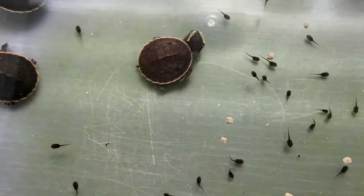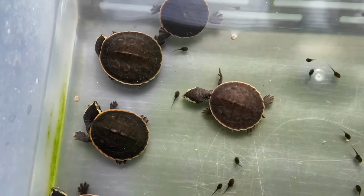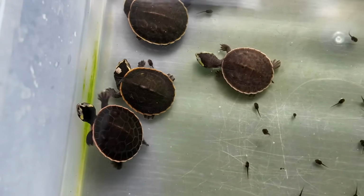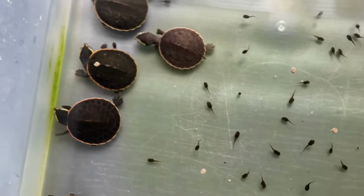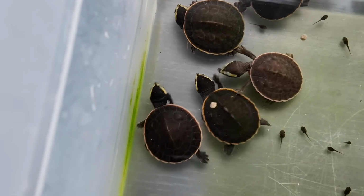This little guy here absolutely just nailed one of the tadpoles. I think he's gonna go up. I think he's gonna get that one right there. 1, 2, oh, he just missed him. Guys, that's crazy. He just missed him. Now the other ones, oh, I think he's gonna get, oh, he got him. He got him. He's got him in his mouth. He's trying to eat him.